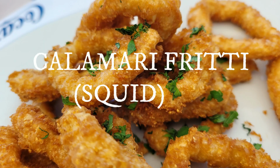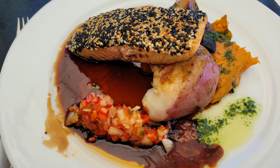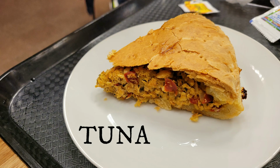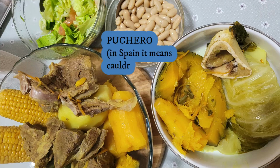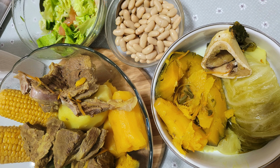And then, of course, we had a lot of different fish with different sauces and veggies, and we had a blast having different types of fish. At home, we would prepare puchero, which you can replicate very easily.